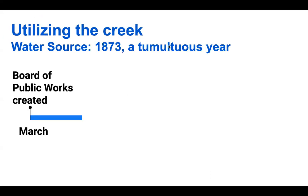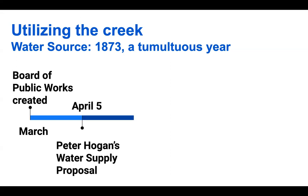So 1873 became a very tumultuous year to figure out the water system in Grand Rapids. A board of public works was created in March, and within the public works was the city water works committee. And they were established to help figure out the city water supply and try to update the system. April 5th, Peter Hogan, an engineer from New York, sent a proposal to the city waterworks.